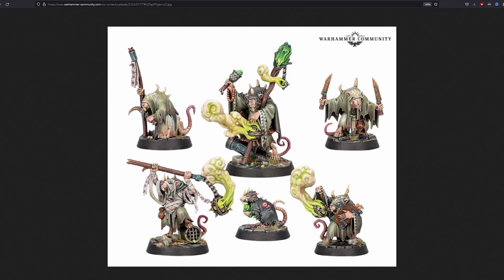As you can see, a slightly larger image right there. We've got the main person in the middle with his staff and bells. They've all got some stabby knives, books. There's a giant rat front and center as well. They look like a lot of fun to paint up, and a great addition to your ratty army.